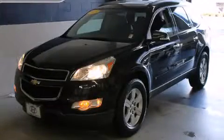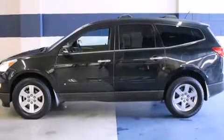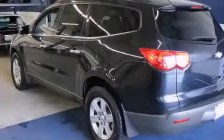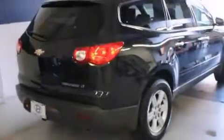This is a 2010 Chevrolet Traverse, a car-like ride in space like an SUV. It has a 3.6-liter six-cylinder engine and an automatic transmission. Its top features include a navigation system, a sunroof, satellite radio, aluminum wheels, and traction control and stability control systems.